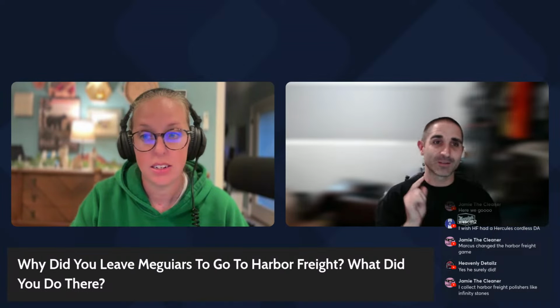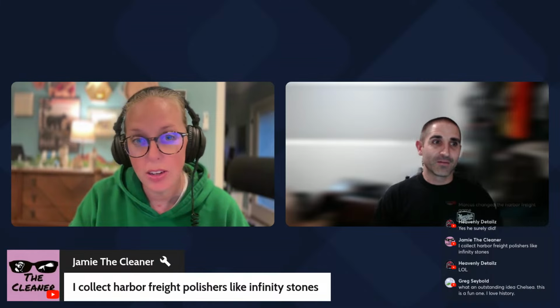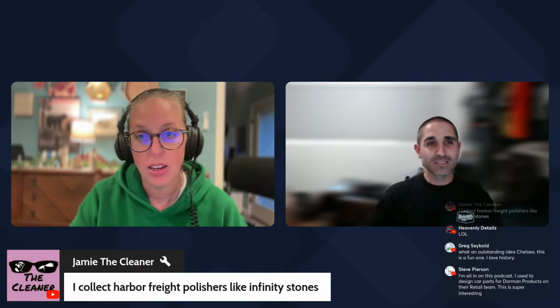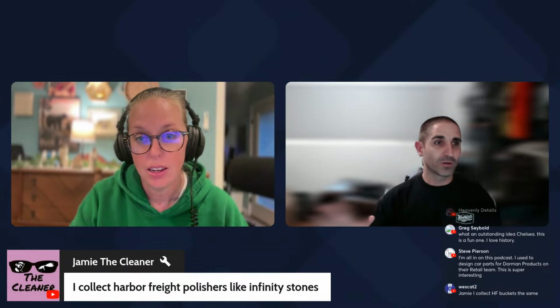Polisher wise, there's a polisher coming that's not out yet. I can't say too much other than nobody's taken the approach that we did. And it is awesome. It's a beast. It's going to overpower, I think, anything on the market for what it does. Dual action, you think, or rotary? I'll say that it's going to be a dual action, but there's something about it that we took a different approach than every other tool company out there.